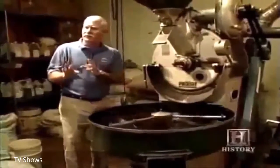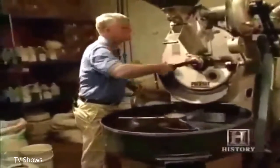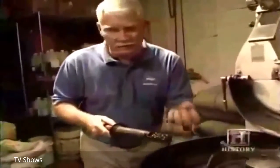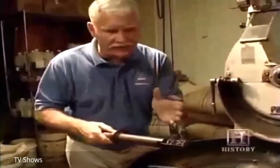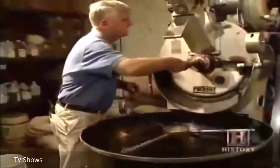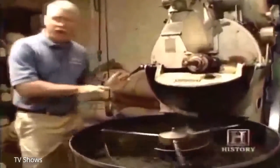Now, when the coffee gets close to being done, I'm going to keep sampling it with this trier, and I'm going to look for bean development, I'm going to look for size, I'm going to look for color, I'm going to look for bean pattern, I'm going to listen for a particular sound, and when I get the coffee exactly the way I want it, and this coffee is right there now, I'm going to dump it on the cooling tray like this to draw all the heat out of the coffee, get it below 400 degrees.